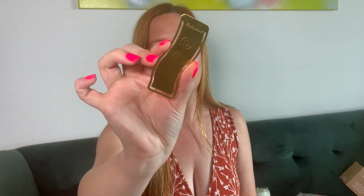Oh, I love what the little description says too, so we're actually going to read it. It says, this clip not only secures your place within the pages, but also serves as a beautiful reminder of the joy found in the simple pleasures of reading by candlelight. I love that. The simple pleasures in life really are what matter. I'm really discovering that lately.